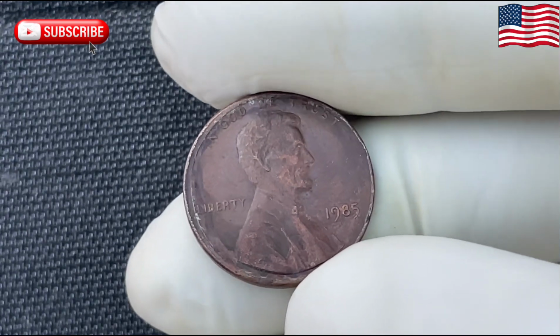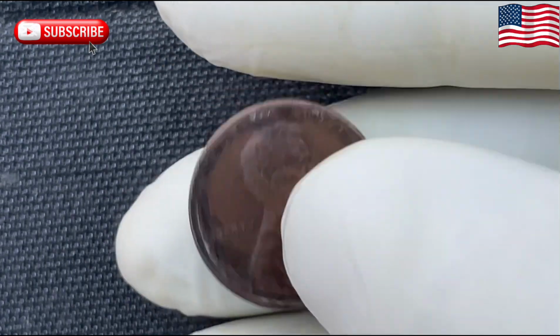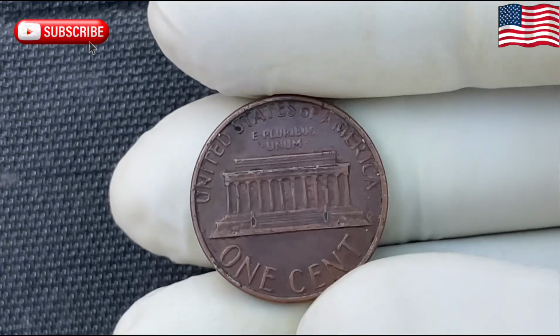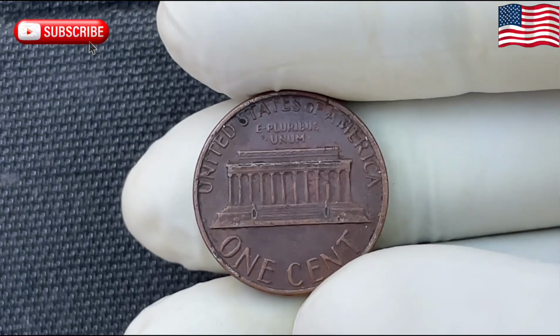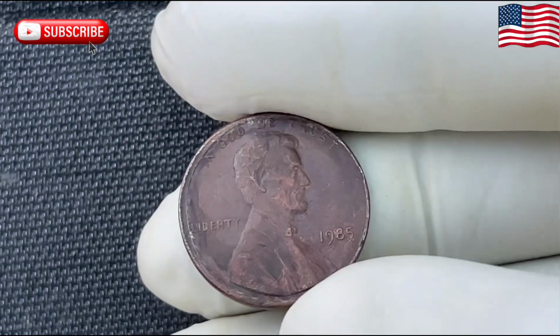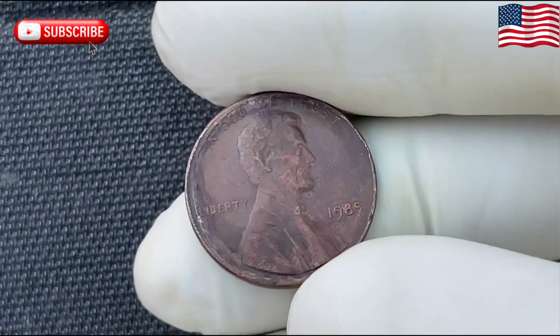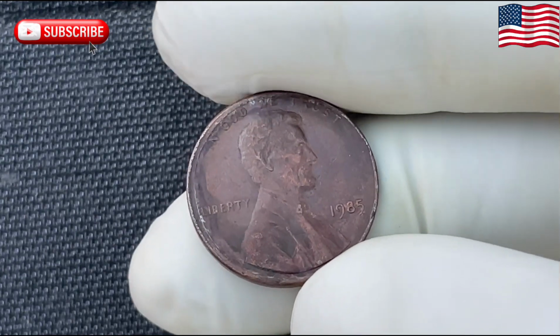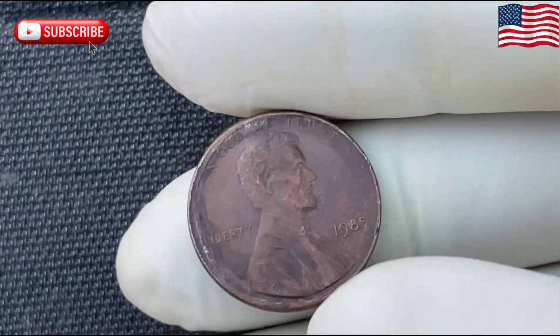And if you're lucky enough to find one of these rare, valuable pennies, you could be holding onto a small fortune. So, the next time you find a 1985 penny, take a moment to inspect it closely. Is it in excellent condition? Does it have any unique characteristics or minting errors? If so, you might just have a rare find on your hands. Who knows, your next coin could be worth thousands.